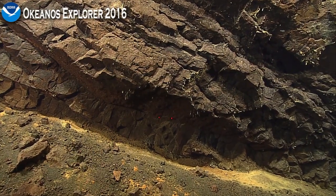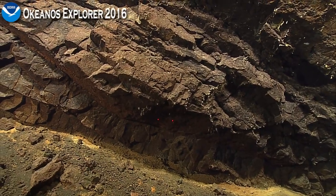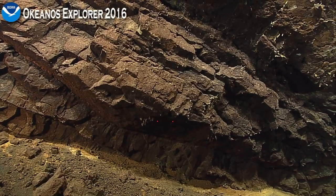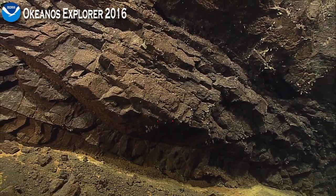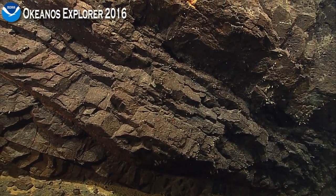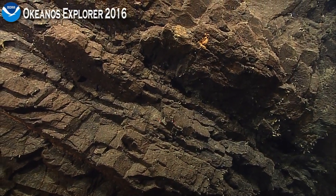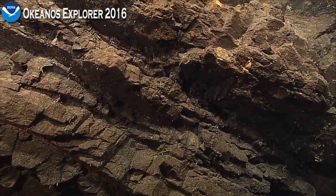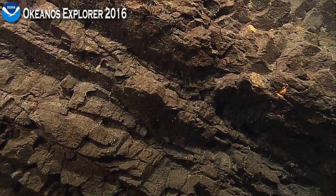And this looks as if there is some columnar jointing in it. Not thick. This may be a dike in the side of the summit crater. I imagine those little white dots are barnacles.